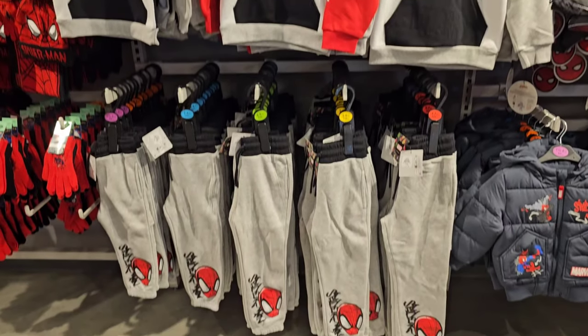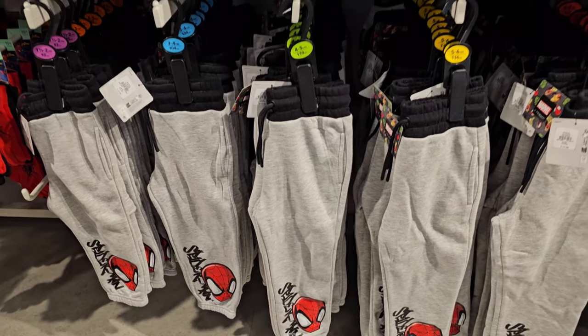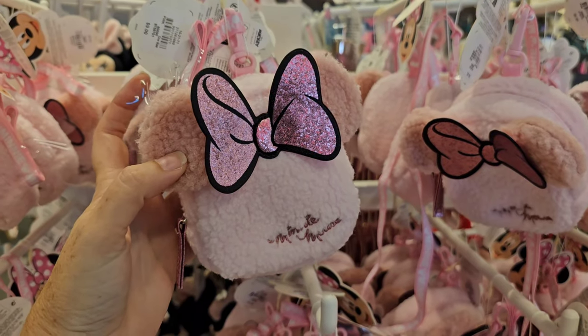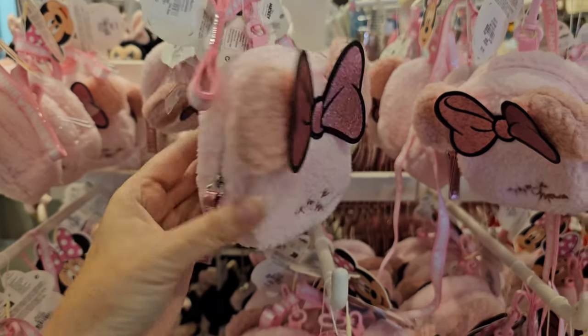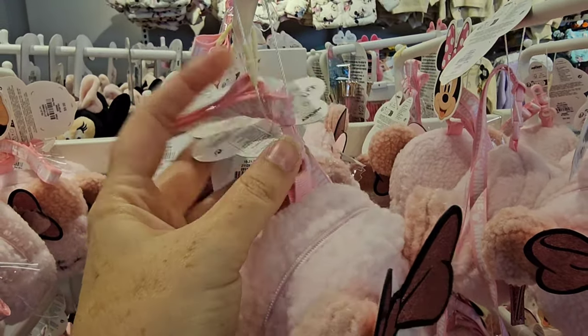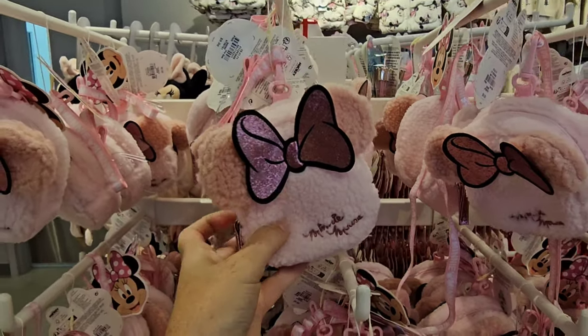This whole set is so adorable. So the pants are only $13. These are for boys. And the hoodie is just $14. This is super cute. This is just $9. And it's like a little coin purse that you can make into like a miniature bag charm. It also has this lanyard on it, so you could wear it as like a little crossbody.